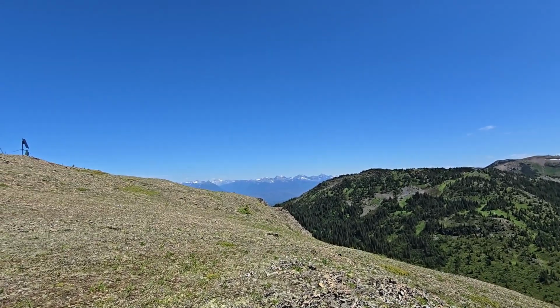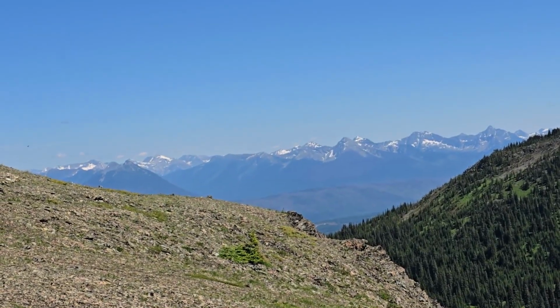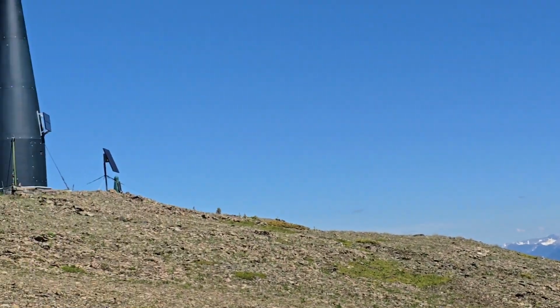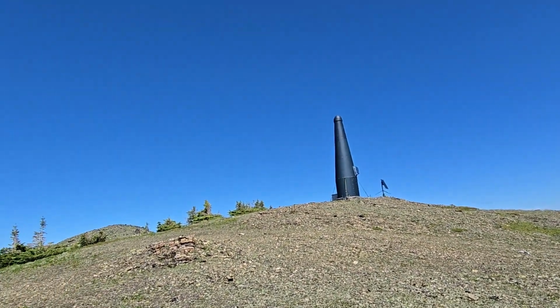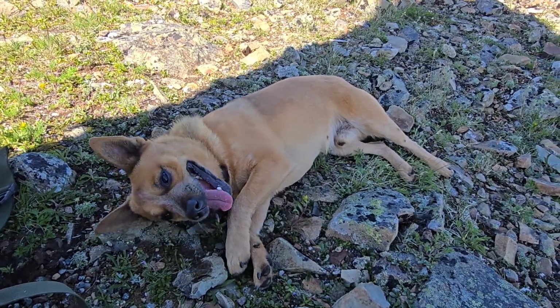It is the Cariboo Mountains in all their glory. Love it. Love to see it. I love the mountaintops. The best place on earth is any mountaintop as far as I'm concerned.